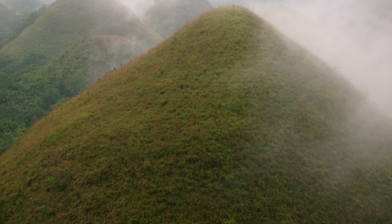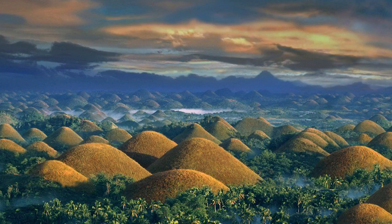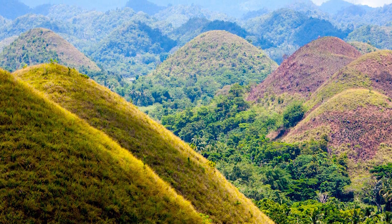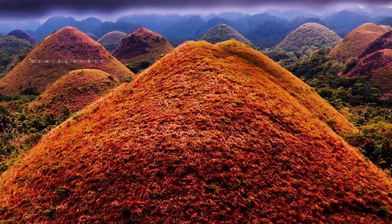The huge, soft mounds look like giant haystacks made of chocolate, ranging from 150 to 400 feet in height. You have to visit toward the end of the dry season to see them in their full glory. During damp weather, they're covered with grass. But when things get drier, they take on their famous chocolate brown tone.